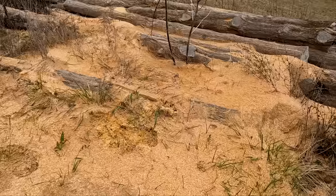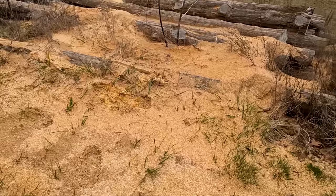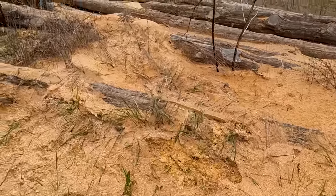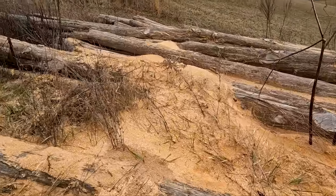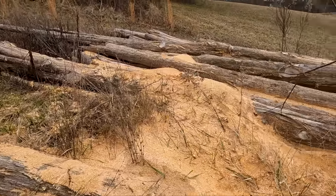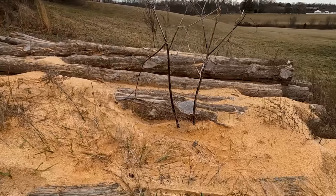Instead of letting this just pile up on the ground, I need to bring my dump trailer down here maybe and start collecting it. I don't know. But what we need to do right now is try our best to start pulling these logs out. And some of these guys are about 20 foot long, maybe even longer.